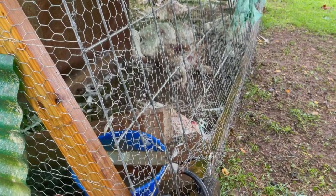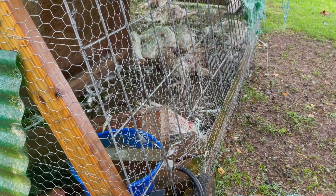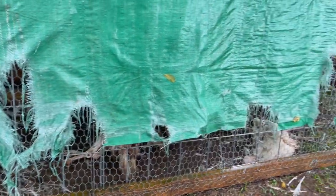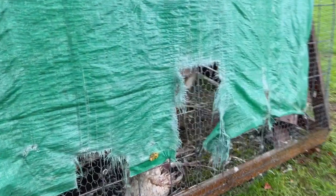And it looks like they ate the center out of all of our turkeys. We had 9 turkeys in here. They're about 3 months old. It's really upsetting because we've invested $70 just in buying these birds as chicks.